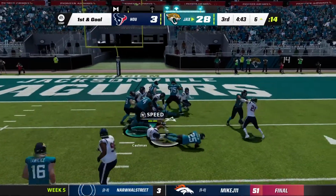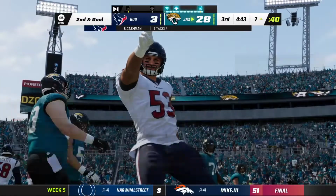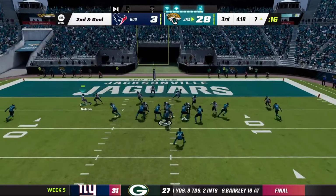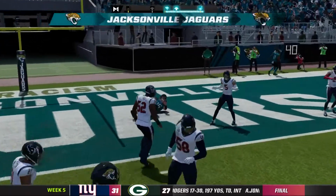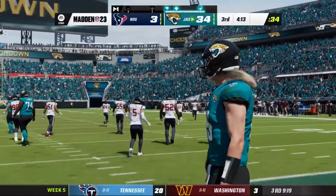They'll run with Robinson. And this has been a familiar sight all afternoon as they stop him behind the line. It's a loss of a yard there, and now 2nd down. Lawrence will throw. Being chased out left. And he takes it in. Touchdown, Jacksonville. Trevor Lawrence, his 3rd touchdown of the game, number 9 on the season.